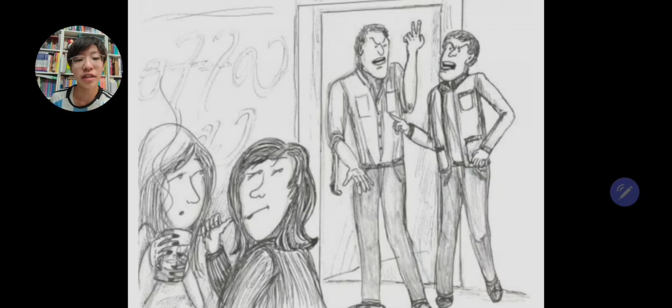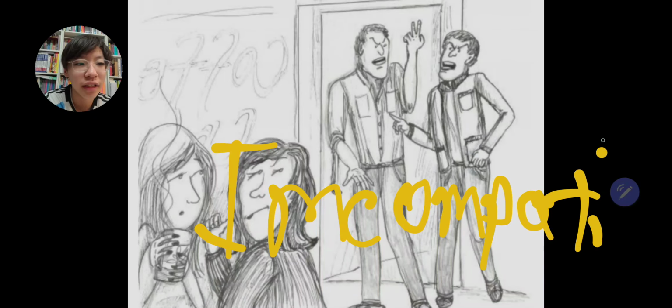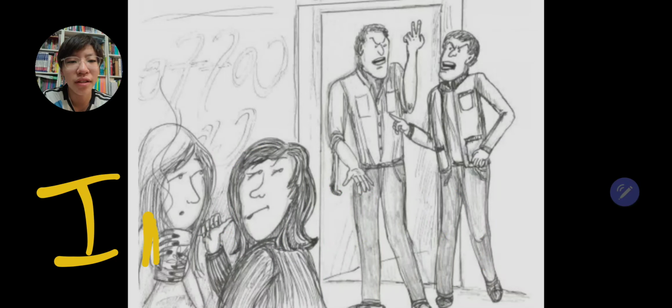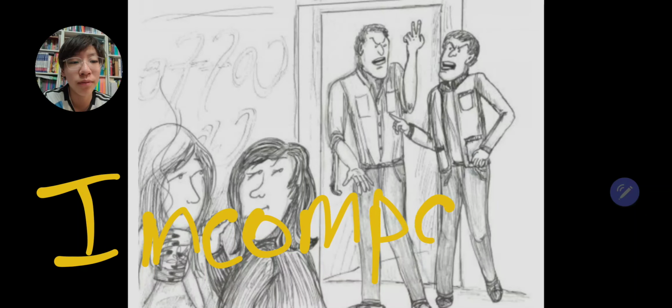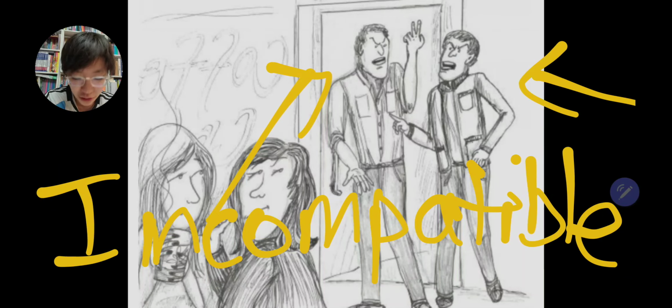Our next word is incompatible. Now, incompatible, this is how you spell it, is an adjective. And it means that, well, when two things are incompatible, that means those two things cannot work or do not fit with each other. So look at these two brothers. Pat and Bill, incompatible.